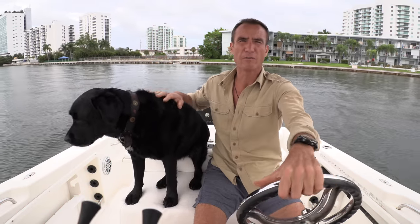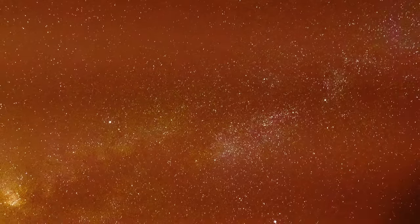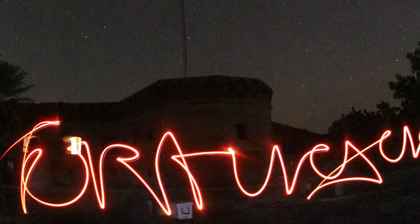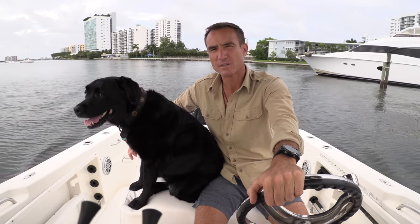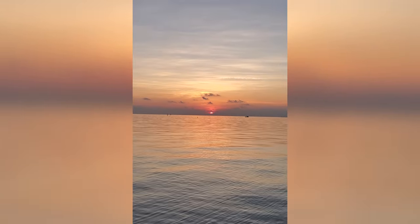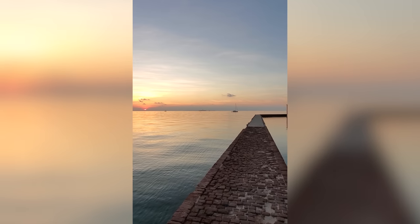And the cool thing about Dry Tortugas is it's so far out there that you have no lights that you can basically see the Milky Way. So I was out there, Killian and I were taking some really epic shots at night. I didn't really film a whole lot of the island like maybe I should have. But we took some really cool pics of the Milky Way and of light painting, and it was a really good time. Camping on an island like that was probably the most epic location I've ever camped in my entire life. And I definitely plan on going back there. I definitely plan on spending a lot more time there on the island.